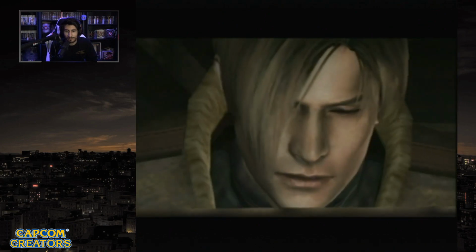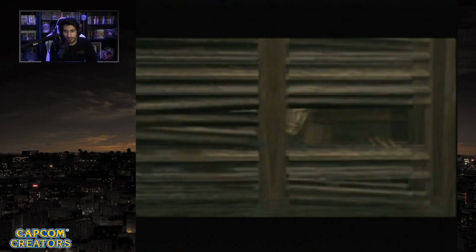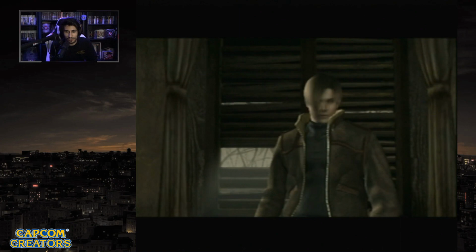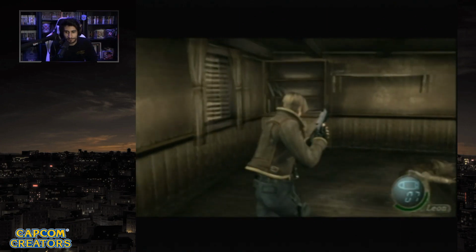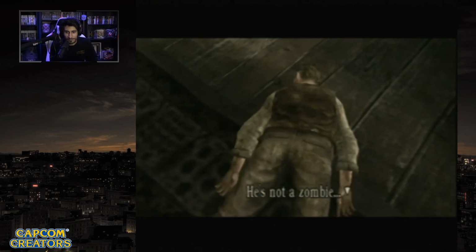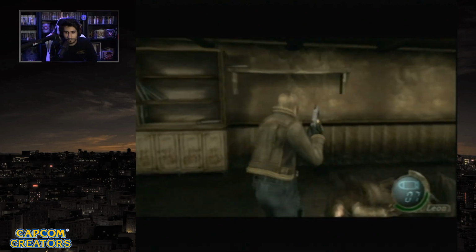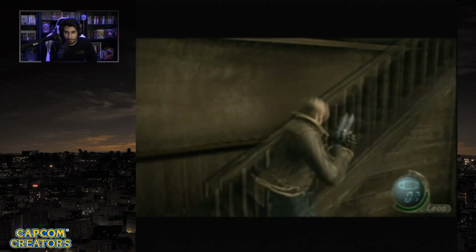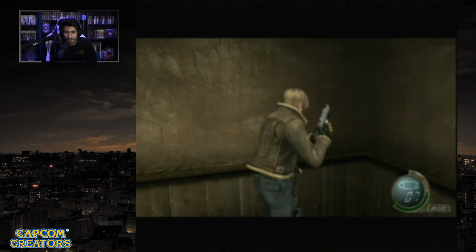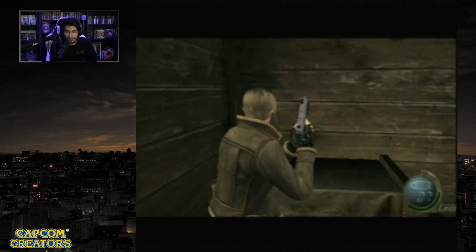Run him off the cliff. This shot was always used in the trailers, too. Shit. This and the chainsaw guy. He's not a zombie. So all this looks the same. Just trying to notice any legit differences, obviously.